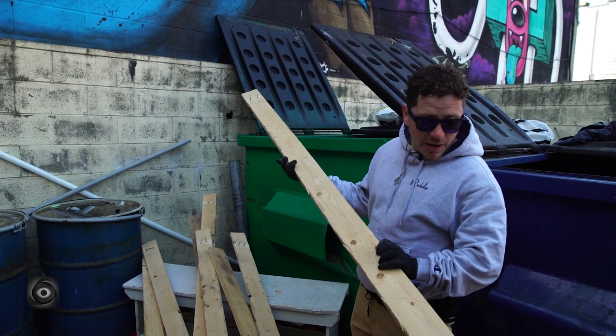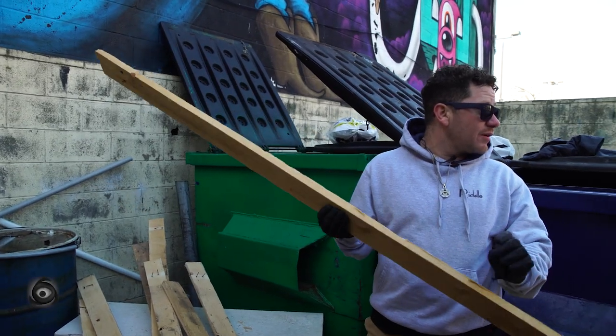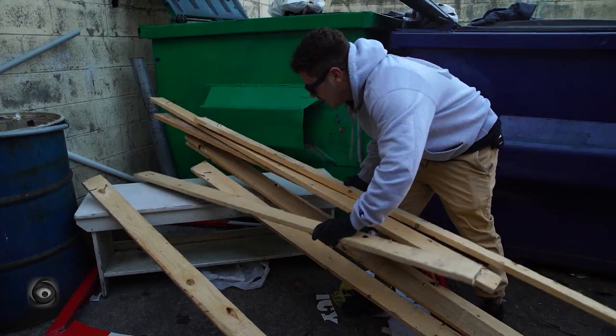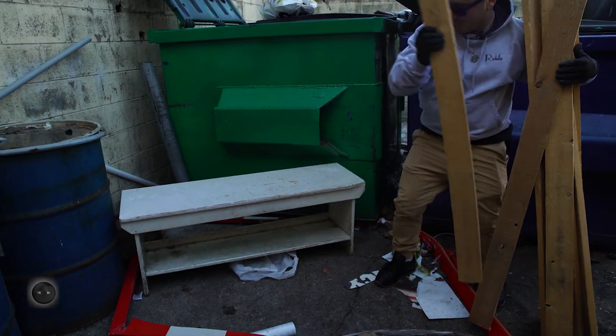I think these things came from pallets and you can even see the nails on it. I think I can probably build something pretty insane with this stuff. This will be pretty amazing. Here we got tons of pallets, and not just that, look what I just found under.